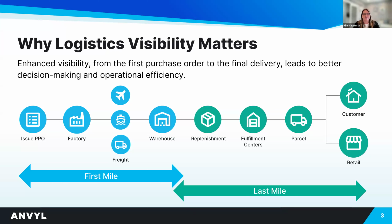Here at Anvyl, and I know for the other panelists that we work with, we work with a lot of brands, and we see which ones are doing this really well, and that understand that the need for visibility really doesn't just start when you have your goods and they're ready to be shipped out to your warehouse. It starts way before that. Those brands that are crushing it in this area have a clear understanding of how their goods are tracking from the moment that first purchase order is written and issued, all the way to them being fully delivered to their customers or retailers.